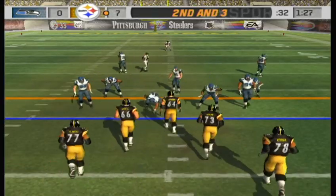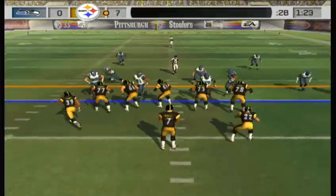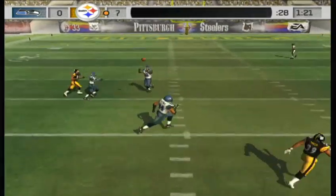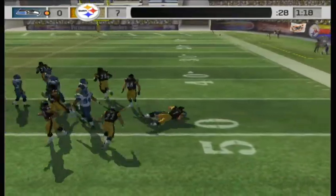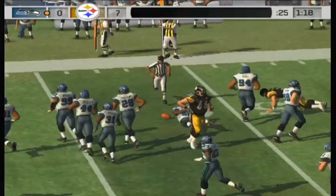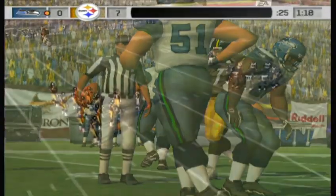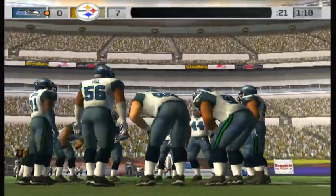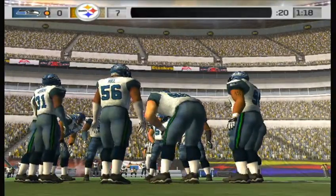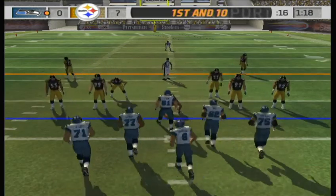Ball on the 50-yard line. Roethlisberger will work out of the shotgun. The defense has it. Sheds the tackle. The quarterback never even looked for any of his other options. After the defense gets the takeaway, they're now set to go at the 48.